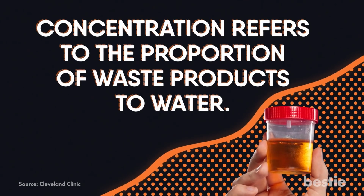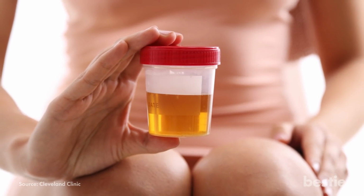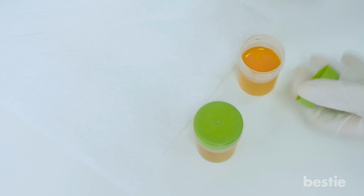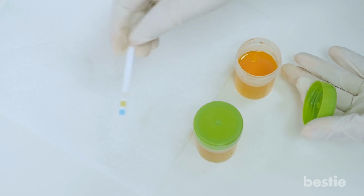Concentration refers to the proportion of waste products to water. The urine darkens as the concentration increases because the body takes in less fluid. It also happens if fluid is lost by other means, such as sweating. People use the yellow in urine to indicate fluid balance in the body. It's also a reliable way to monitor hydration levels during exercise.